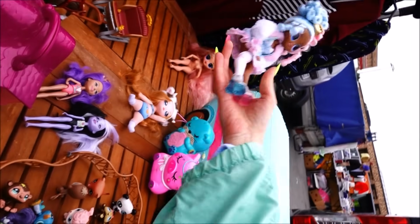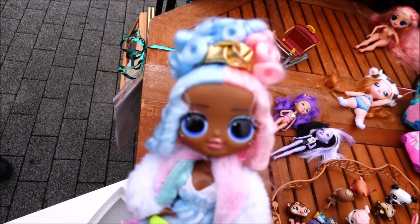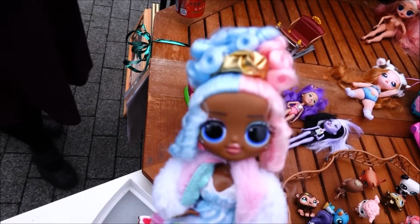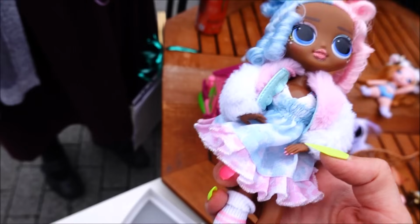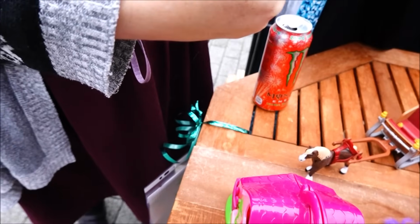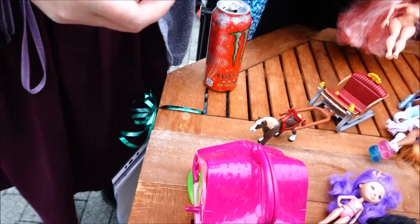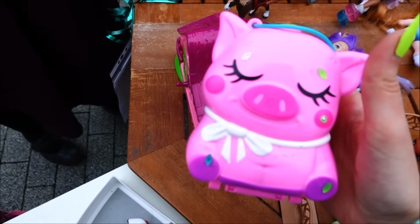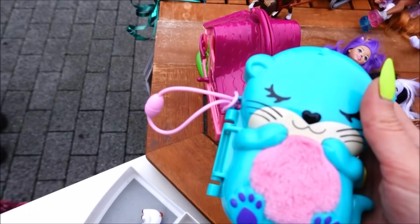This vendor had some modern dolls and toys. For example, I spotted this LOL OMG. I think that's Sweets, one of the super, super cute ones. I was actually thinking about it, but that was back in September, and I was not committed to buying more modern stuff like LOL. To be honest, I think she was just missing her socks and was almost complete. But yeah, one of the cute modern Polly Pockets, the pig and the otter, the fuzzy tummy.